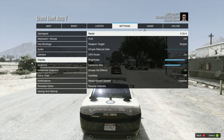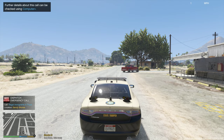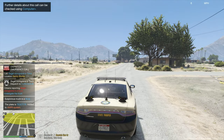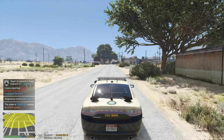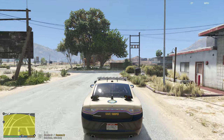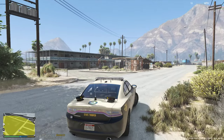I forgot to turn my map back on. Okay, we gotta try to find this vehicle. It's normally when it says it's a box truck.